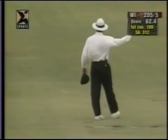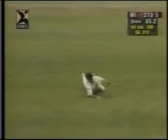In the meantime, we've got a boundary coming off Alan Donald, outside edge of Daren Ganga. Sir Alan Donald frustrated by the outside edge. Pulled away. Gibbs. Oh! Unbelievable catch. That's two. What a fantastic catch. There aren't enough words to describe it.